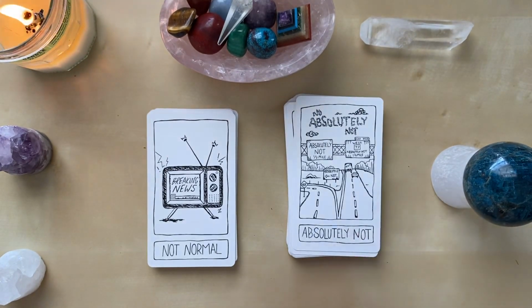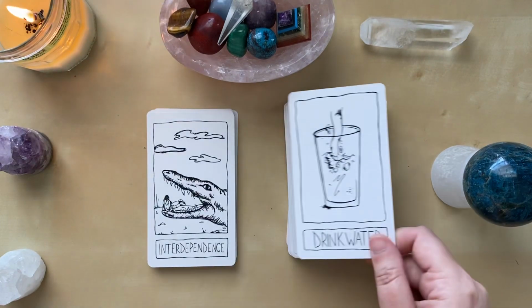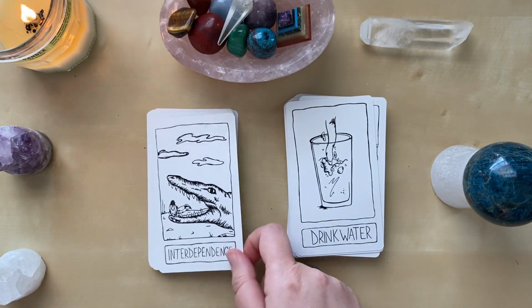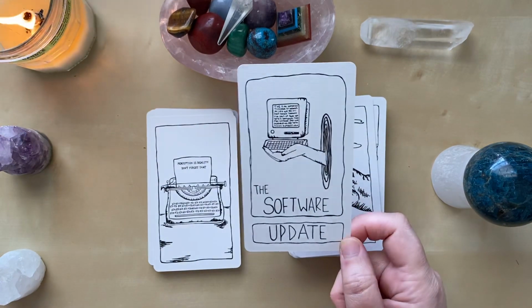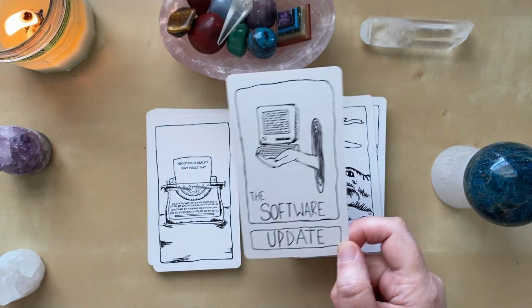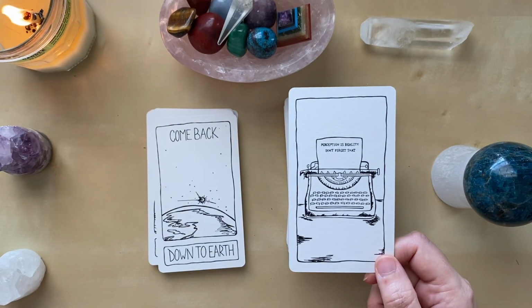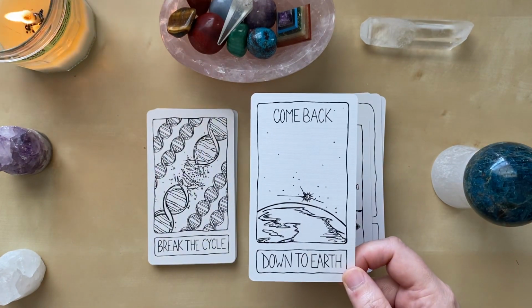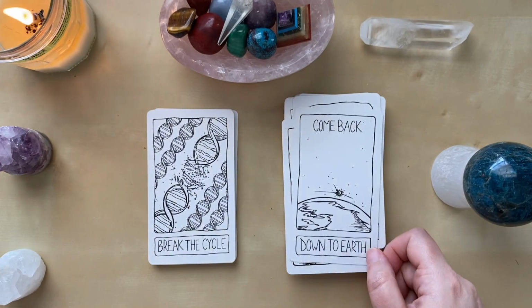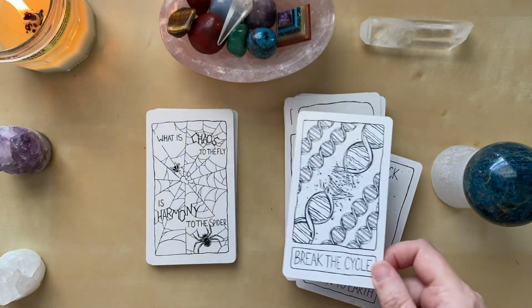This one's very clear. Absolutely not. Not normal. Again, very clear. Drink water. Interdependence. The software update. Perception is reality. Don't forget that. Come back down to earth. Break the cycle.